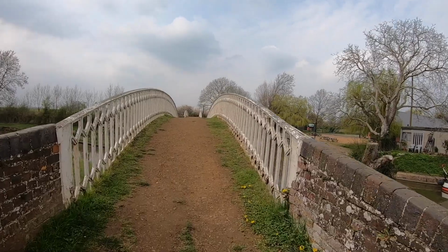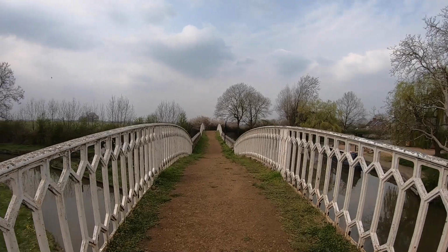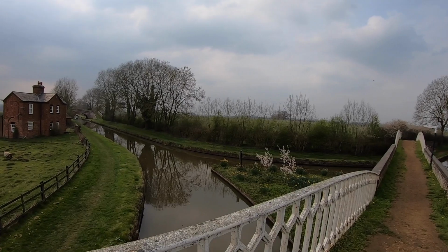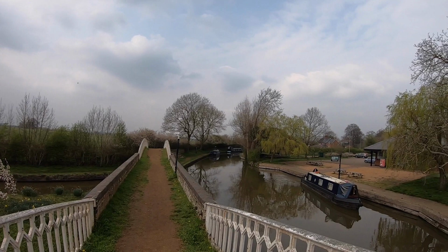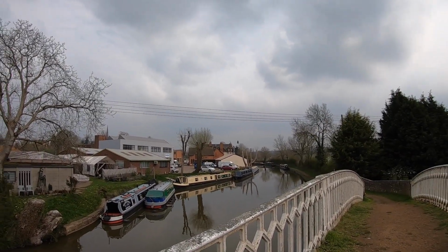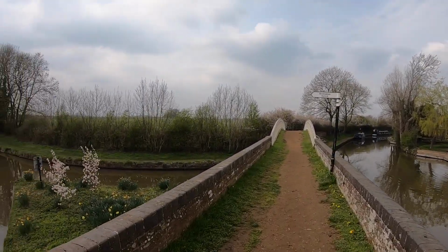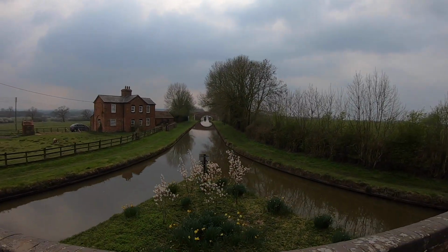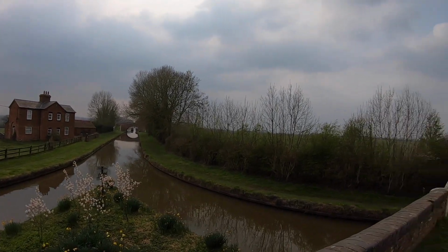I can't remember if it was last year or the year before when we were out with Carl and Michelle. This is where we parted company. Nick and I went that way, the Birmingham Oxford, and Carl and Michelle went straight on. Two boats coming down there to the junction now.